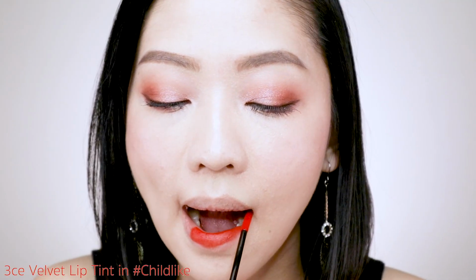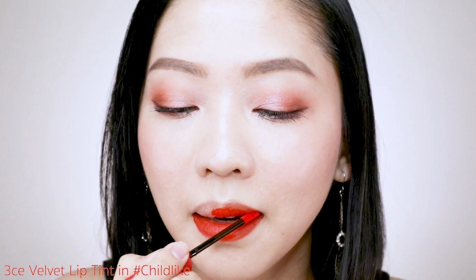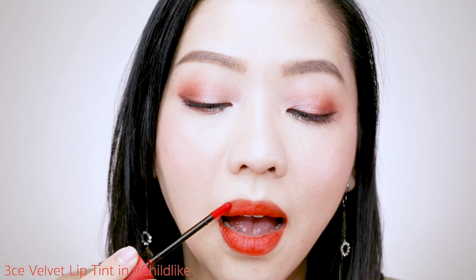So the first shade we're going to try is Childlike. Of the 6 shades that I picked up, it's the most bright red. The shade reminds me a lot of banana ketchup. It's that kind of in between of red and orange.